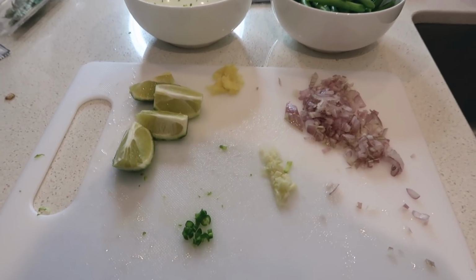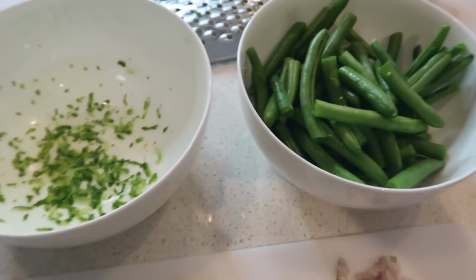I feel like such a chef because I have all my ingredients already here.